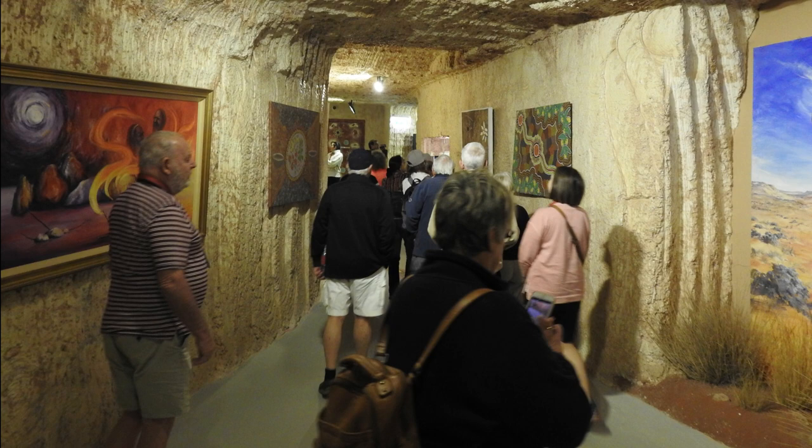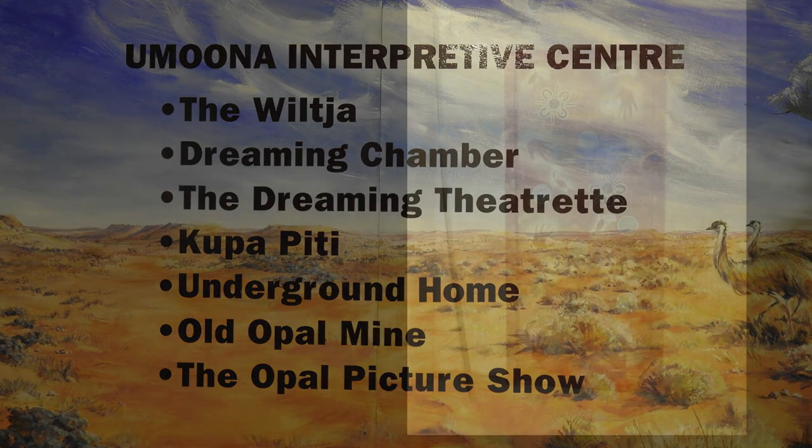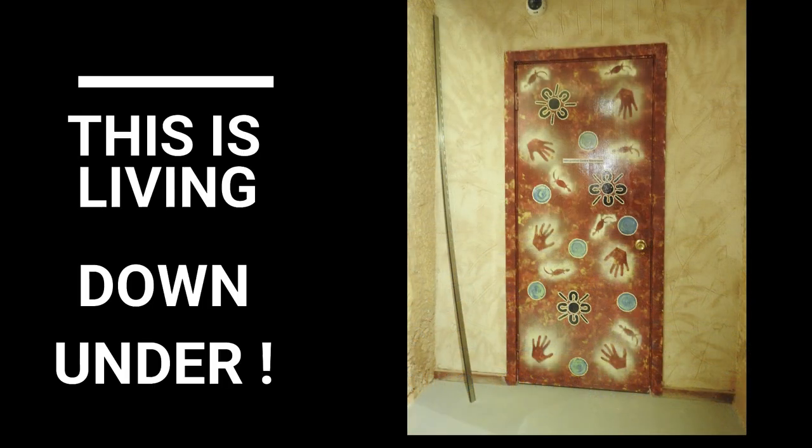In June 1975, the Coober Pedy Aboriginal community adopted the name Yamuna, meaning long life, and the name also used for the Yamuna or the mulga tree that you commonly see in this area.